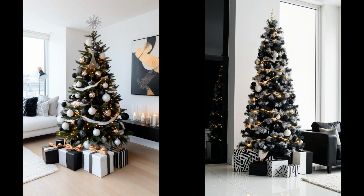While the look oozes sophistication, be careful. Too much black can overpower smaller spaces. Balance is key. Place your tree near a window or mirror to reflect light and soften the monochrome effect. It's a refreshing break from tired red and green, yet still feels wintry and celebratory.